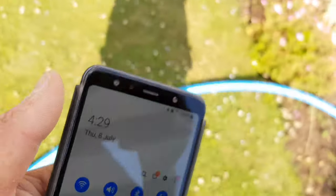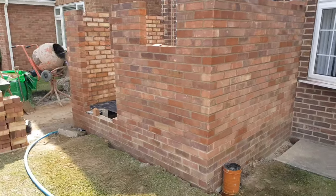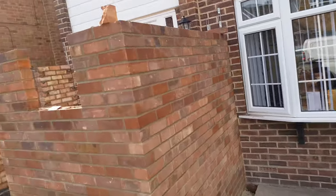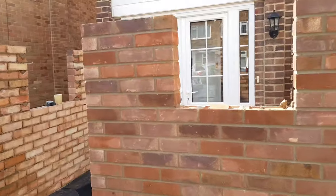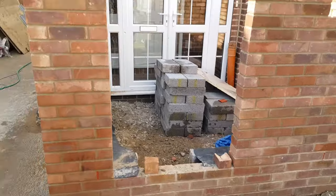Just gone 4:30 and look, tidy up. Looks nice, doesn't it, Benji? I'm quite happy with it.